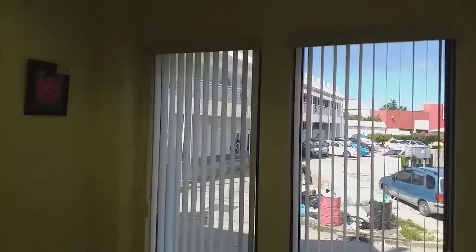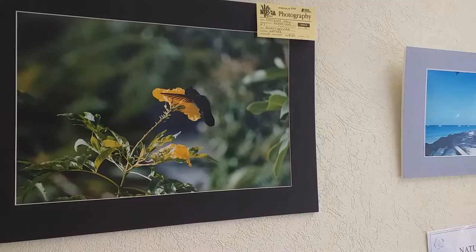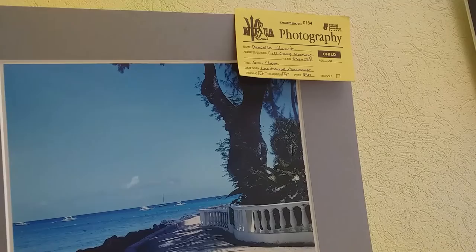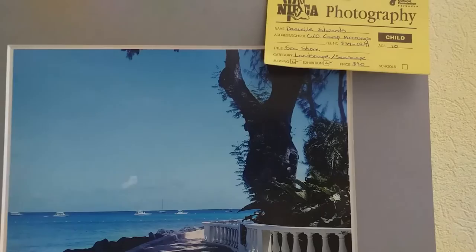As we start with these pieces over here. Here's a piece done by Shian Hall. Shian Hall in the North, in Spikestown, being featured, age 15. She wasn't awarded anything for that, however, she got a gold for the exhibition. Wow, but she got a gold for the other pieces in there. And we have here Daniel Edwards as well, age 10, in the Nature category.